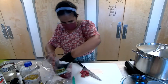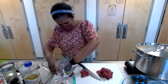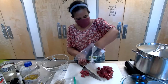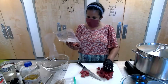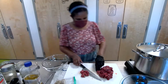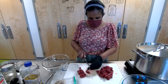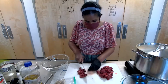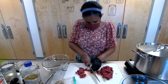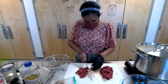Excellent. Let me take it out of this and throw it out. Perfect. So this is how many pounds? This is 1 pound. You can serve this for at least 4 to 6 people. If you have another dish on the side, 1 pound of beef is good enough for 6 people. Depends how much you want to eat, but between 4 to 6 people.